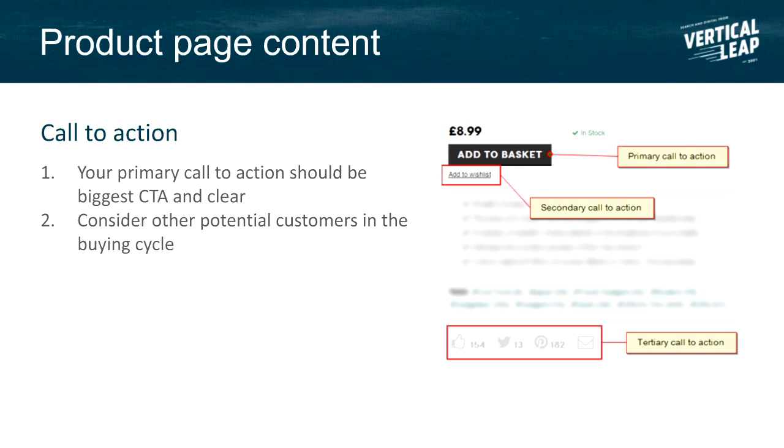So think about other potential customers that are within your buying cycle. What about those customers that are much, much further up the buying cycle, perhaps in their research stage, looking for products and making a decision between several different products? Perhaps they're looking at the one you're offering and they're looking at another one that a competitor is offering. So a secondary call to action you might consider is perhaps an add to wish list button. That's a great idea. So it allows people not ready to buy yet, still able to keep an eye on the product and put it to one side so they can come back to it later.